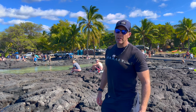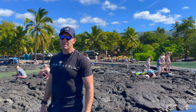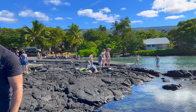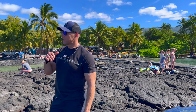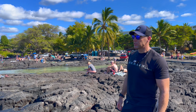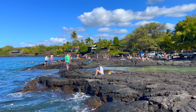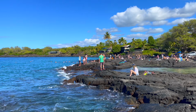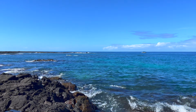So just across from the national park is Two-Step Beach. It's supposed to be one of the best snorkeling places on the Big Island. There's no sand though, it's all lava rock, and you can just kind of walk out over the rocks into where it's a good place to snorkel. There are porta potties, but no change rooms, no showers, no lifeguards. Not too busy here, but pretty picturesque.